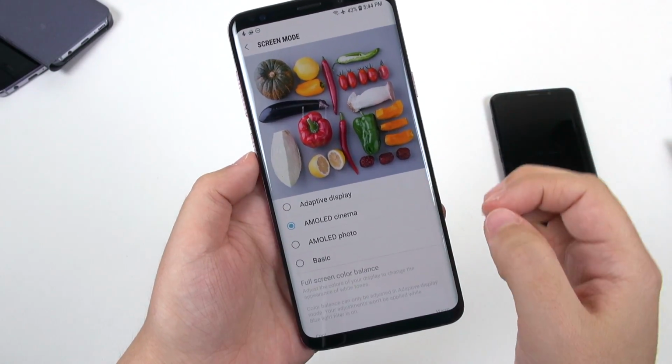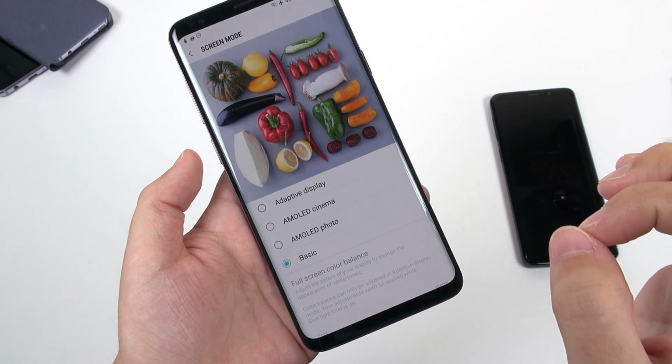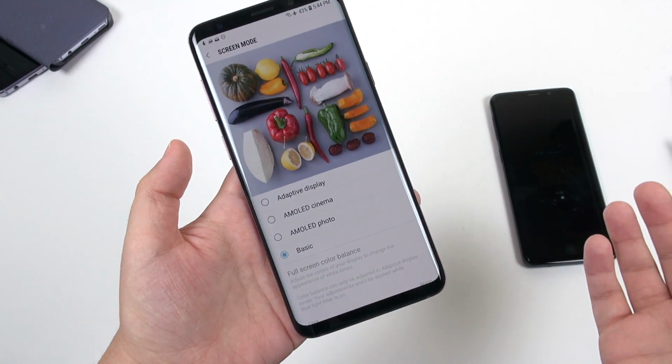So let's take a peek at the screen mode settings and talk about the calibrations a little bit. So we've got the basic mode, which is the sRGB calibration standard. This is what you want to use if you need color accuracy, as most consumer content is based upon the sRGB calibration standard.